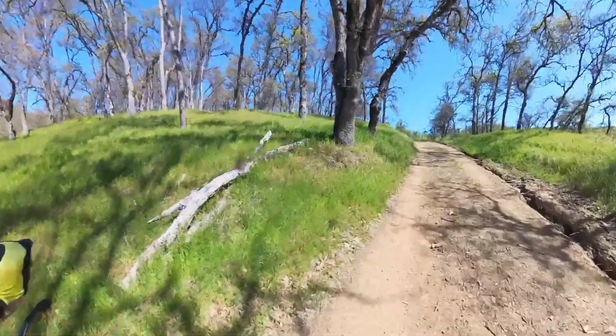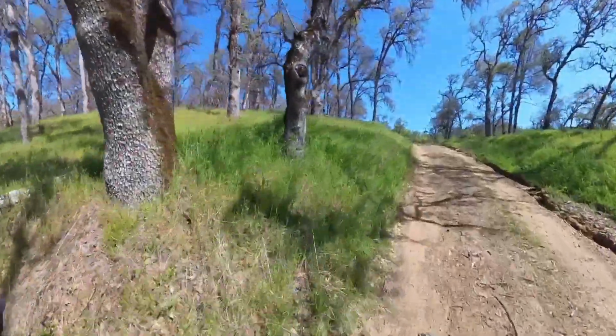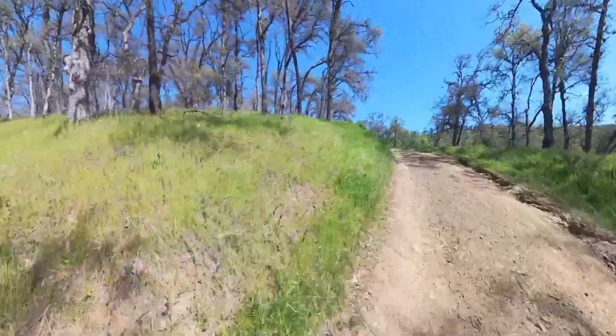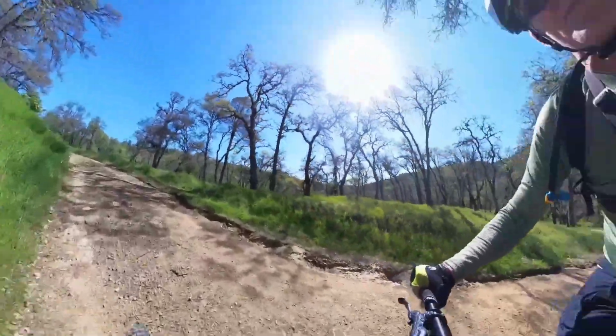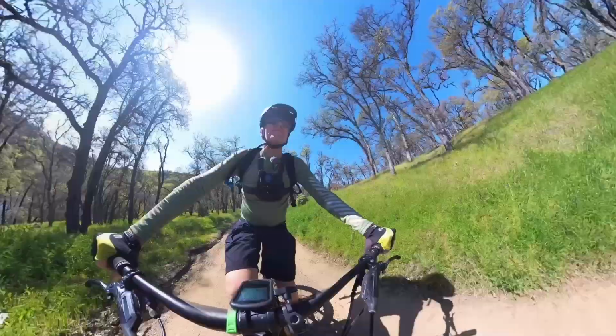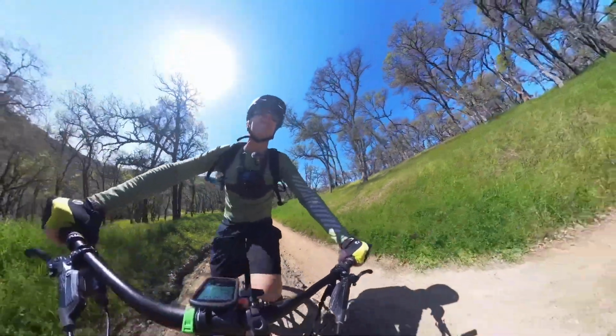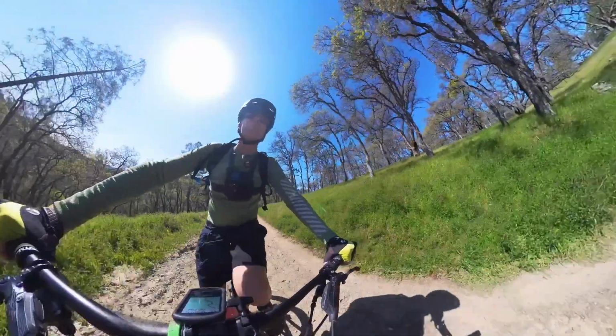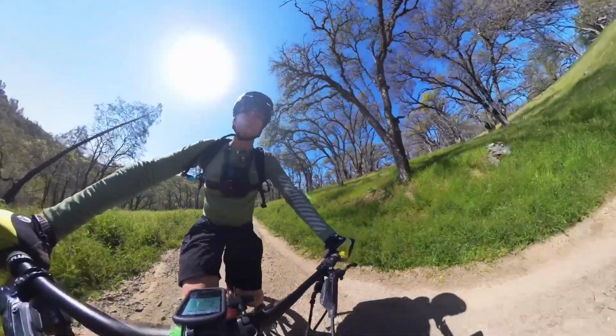Okay, this is a perfect example of stupid steep Henry Coe fire road. This is probably 25% or something like that. Mellows out here a little bit, but that's where it's nice to have an e-bike. It just makes it a lot more manageable. You're still working hard, but you're not suffering quite as badly.